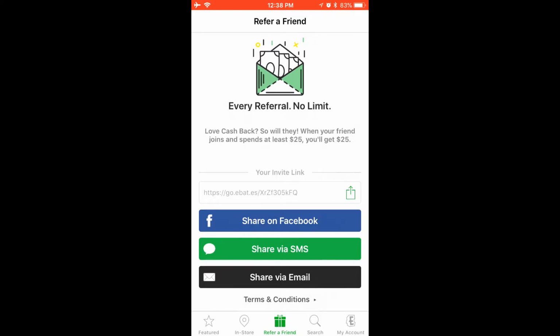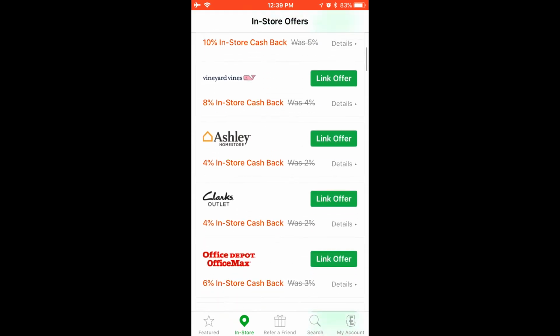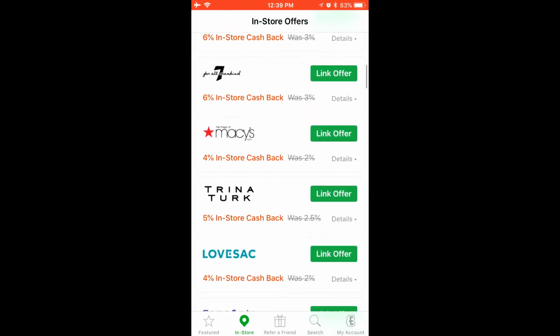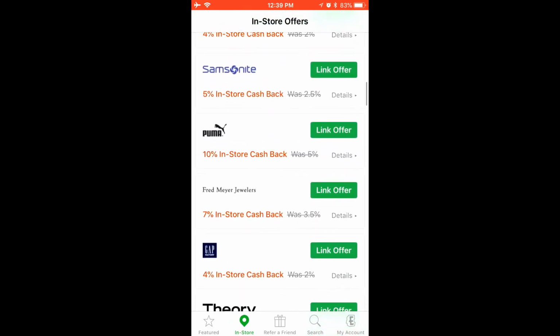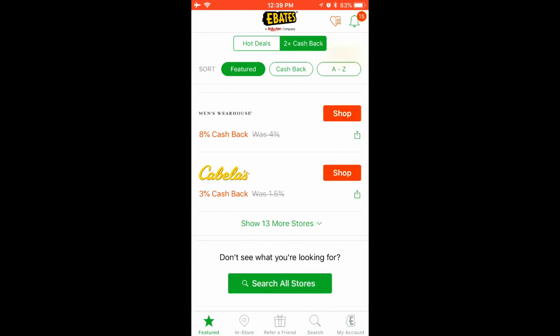So you will have your own referral link, and once someone uses yours and spends at least $25, then you'll get $25. So that's even a better deal. When you sign up, you'll originally get that $10, and then you can get $25 when people use your link. And here's just some in-store offers. You can do online or in-store, so there's plenty of options, as you can see here.